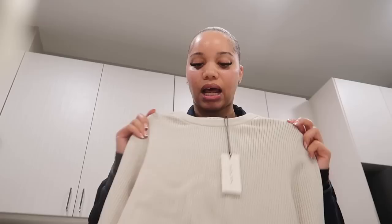All right, quickly, the non-home stuff, because y'all probably are on here to see home stuff, but I did get this top from Aritzia. It's so nice, y'all. Super nice. I'll link it down below for y'all. But I tried this on and I was like, yeah, she's coming home with me.